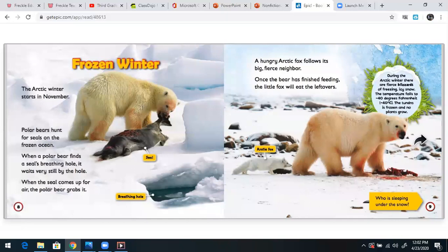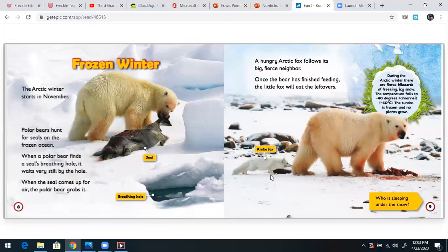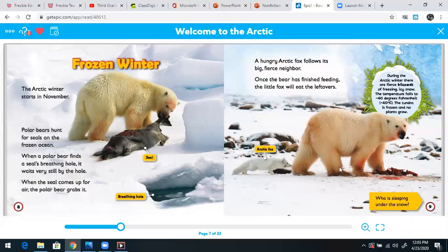Frozen winter. The Arctic winter starts in November. Polar bears hunt for seals on the frozen ocean. When a polar bear finds a seal's breathing hole, it waits very still by the hole. When the seal comes up for air, the polar bear grabs it. A hungry Arctic fox follows its big, fierce neighbor. Once the bear has finished feeding, the little fox will eat the leftovers. This is my favorite picture because look, you can barely see the Arctic fox because he blends in so nicely with the snow, but look at how cool the polar bear is with a fox behind him.